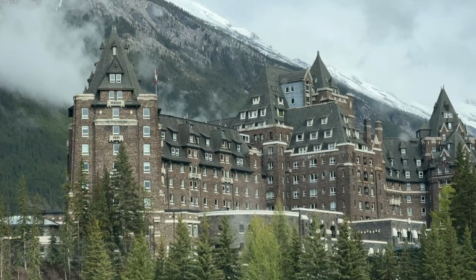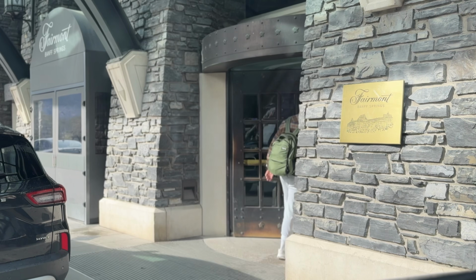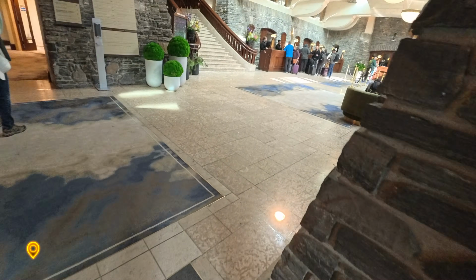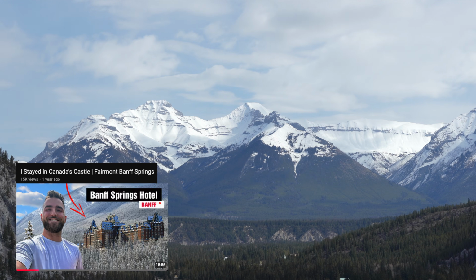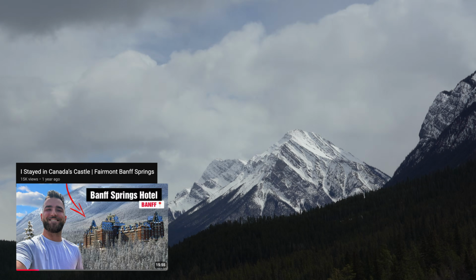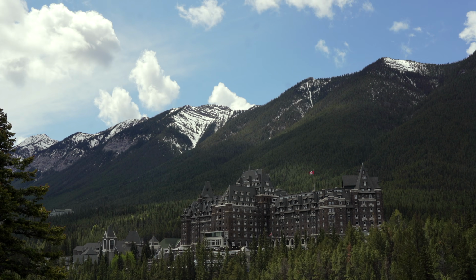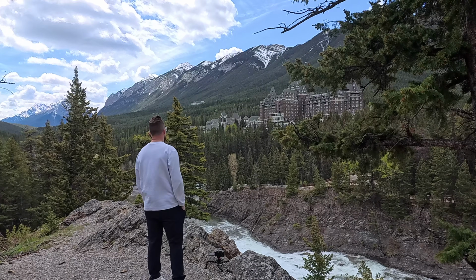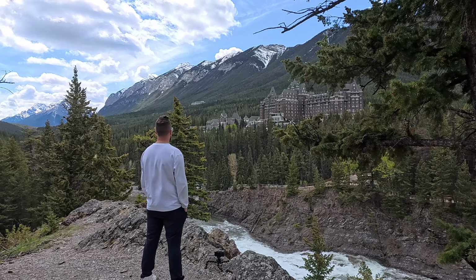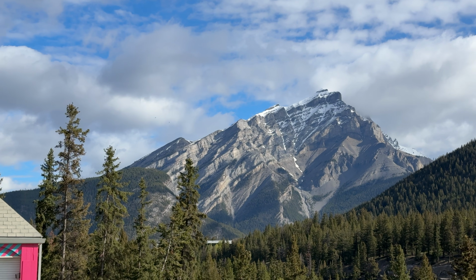By early evening, we'd arrive in Banff, and my home for the next 2 nights, the Fairmont Banff Springs Hotel. Now, I did a full video on Banff's castle last year, so if you want to learn all about that and its history, I have a video just for you after this one. Needless to say, this property is stunning, and it's actually the sole reason that Banff exists today. Built by the Canadian Pacific Railway over 100 years ago, it truly is a masterpiece in every way possible.